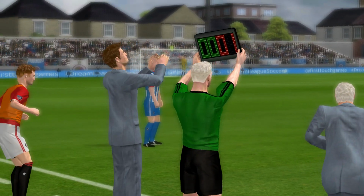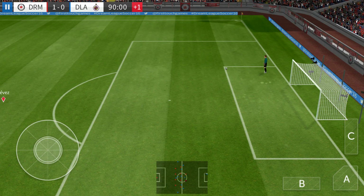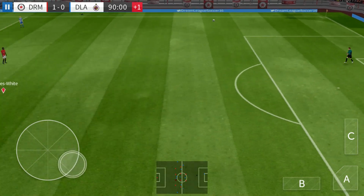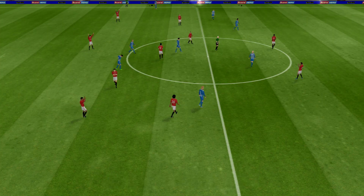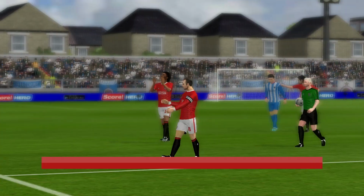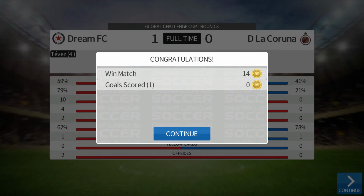Well, not much in it now. And one last push from the losing team could see this match go into extra time. And we're into full time. The manager will be pleased by his team's cup run. They'll be setting their sights on the final now. A real captain's performance today. Exactly what the manager wanted.